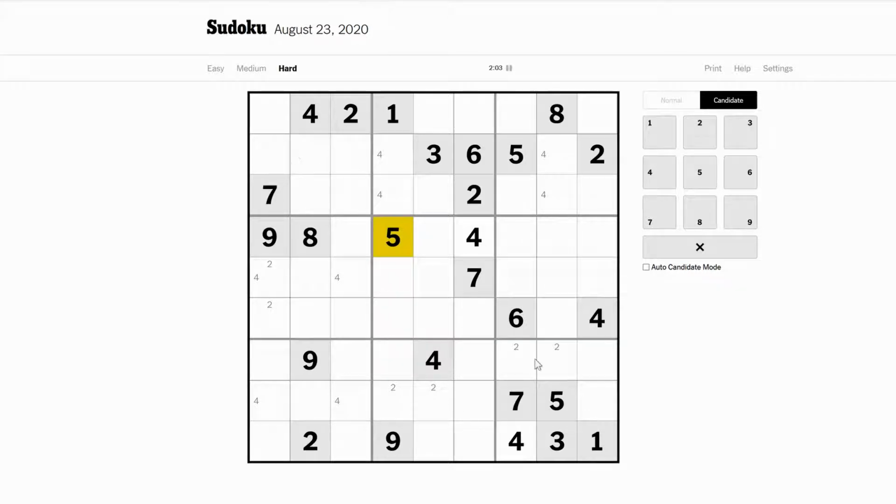We've got a 5 over here because of these 2 5's and that 5 there. And we look across, we cannot find any more 5's. So, let's look at 6's. I've only got a pair of 6's and they don't do anything interesting. What about 7's?